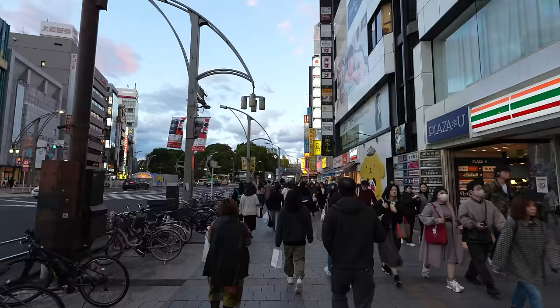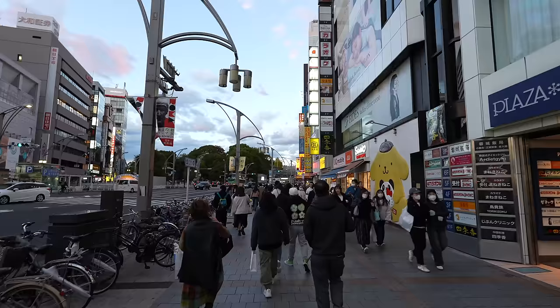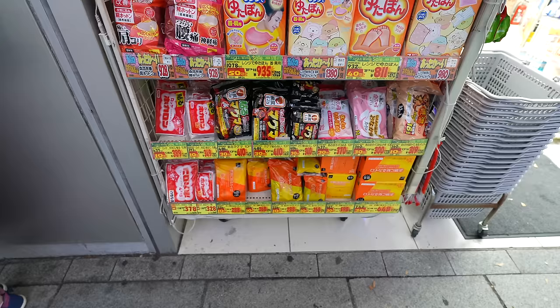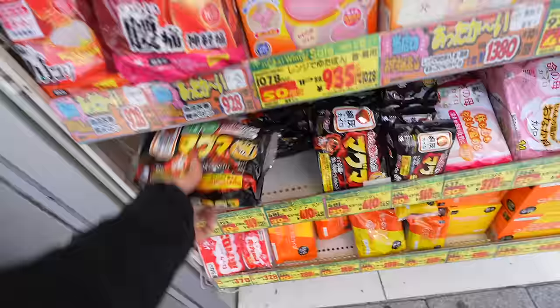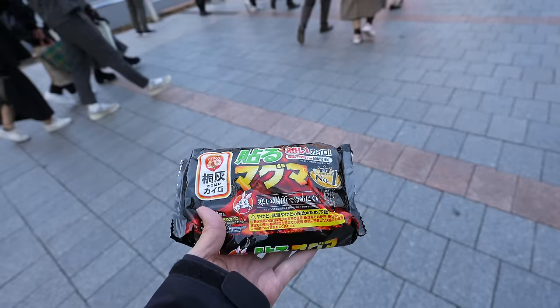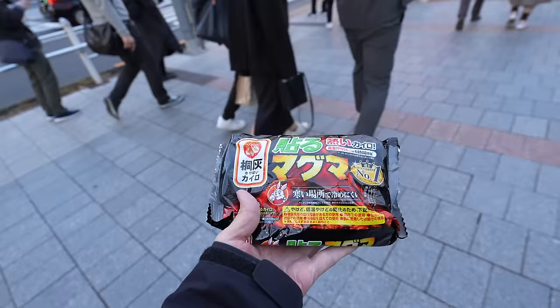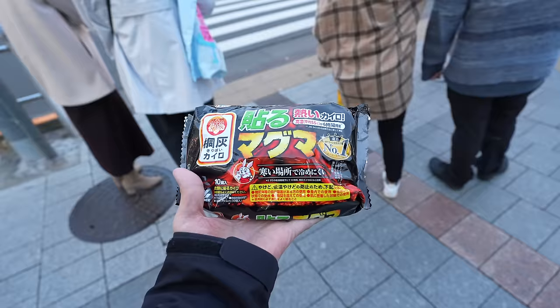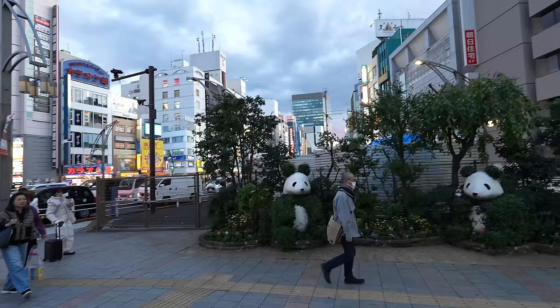Oh my goodness, it's windy. A little bit chilly now. In this situation, we can always get a heat pack. Here we go. 10 for 500 Japanese yen. All right, we got it. This one has 10 inside, but you can always get a separate one at a konbini too. So I strongly recommend using the heat pack, especially in the super cold winter in Japan.